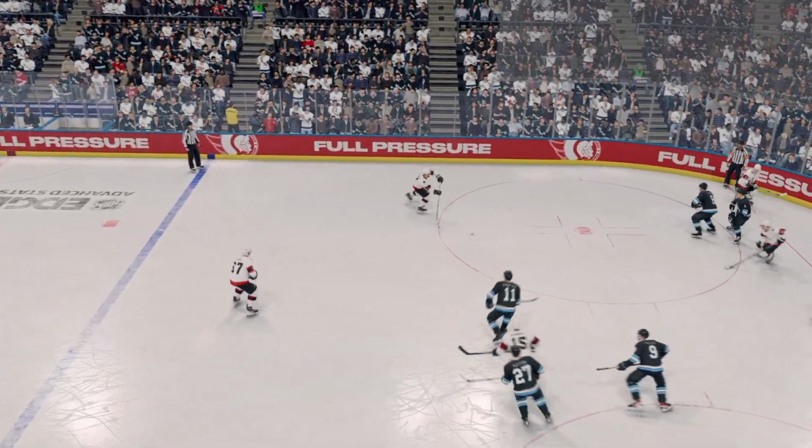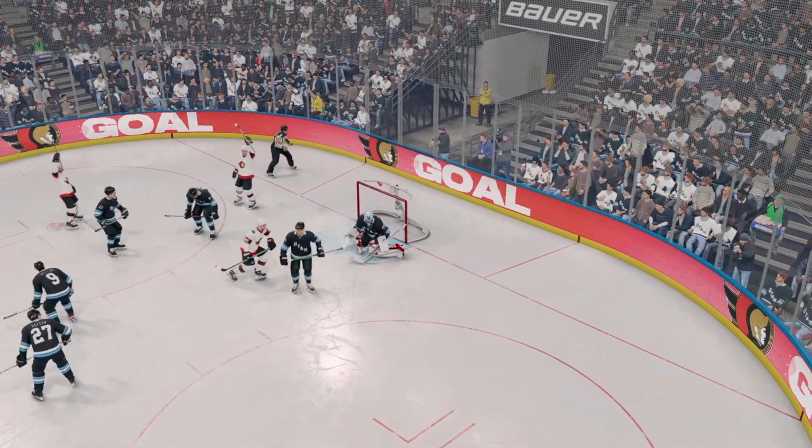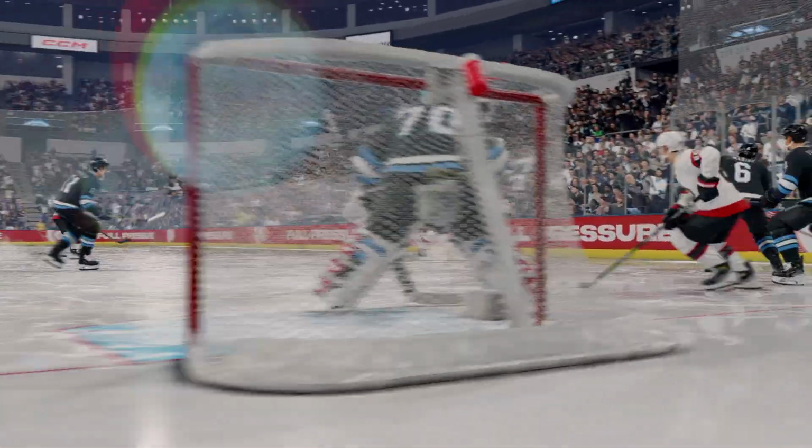That puck is on and off his stick in a hurry, and it needs to be from that low slot area. James just beats the goaltender because it gets off his stick so fast.